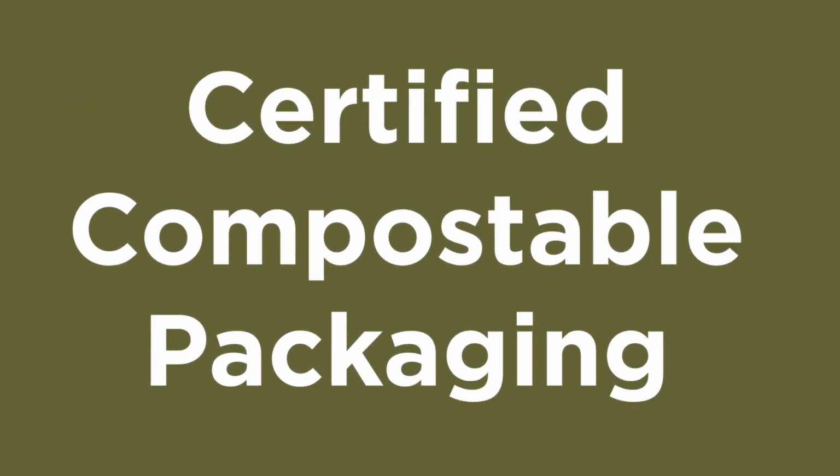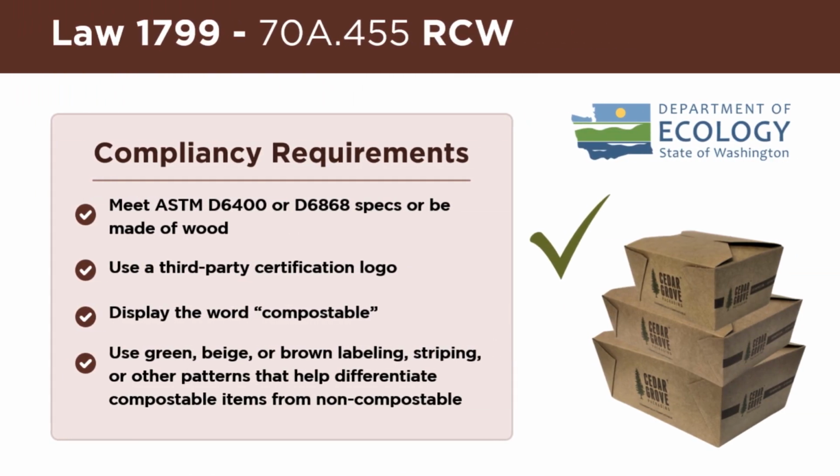Lastly, we accept certified compostable packaging in the food waste container. It's important to note that not every school or business uses compostable packaging on site. If your business uses compostables, let's review what they should look like before putting them in the food waste bin.